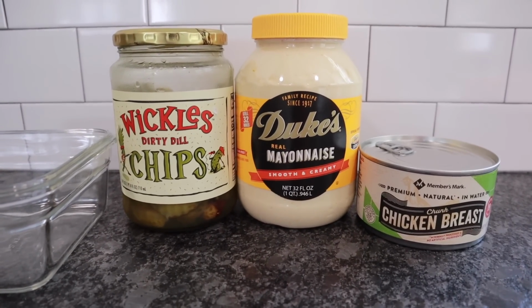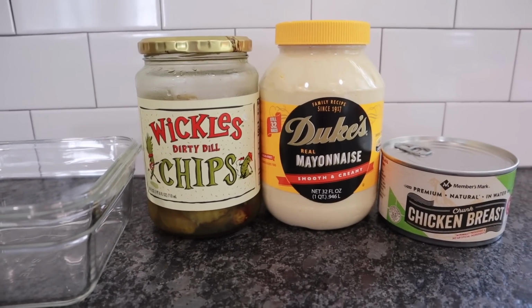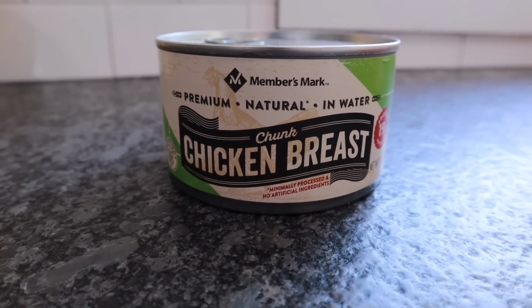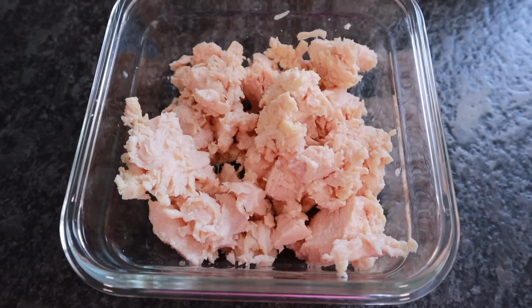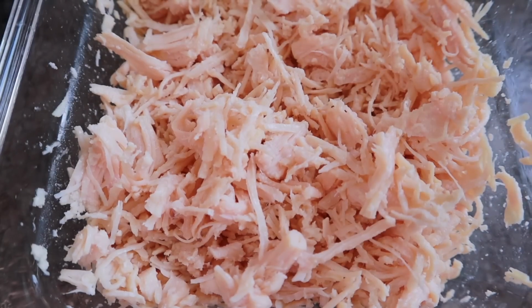I want to make sure I have something in the refrigerator just in case we need a quick lunch. So I'm going to go with chicken salad. I always keep it as simple as possible. That way the carb count is going to be low. I like to use the cans of all white meat chunk chicken breast from Sam's Club. I drain all of the liquid off of that and then I dump it into a glass container.